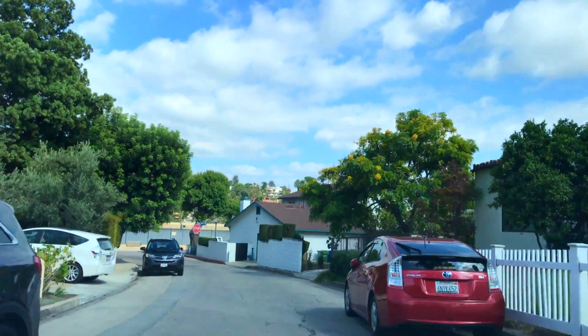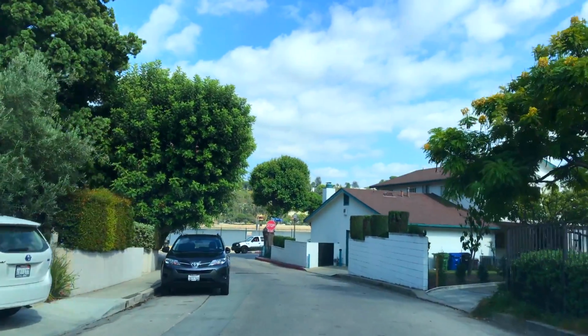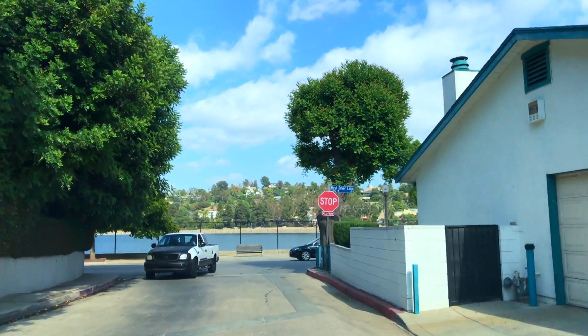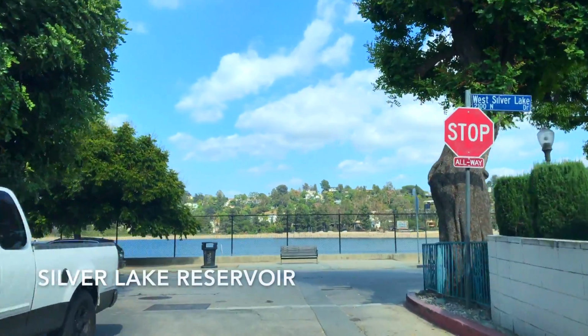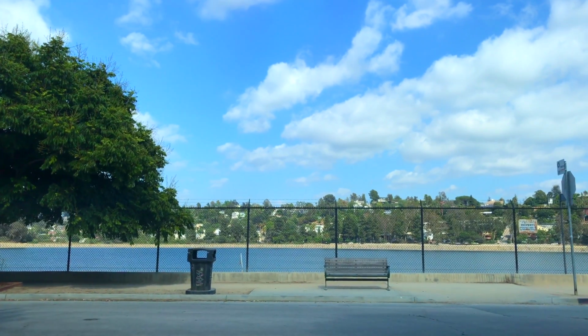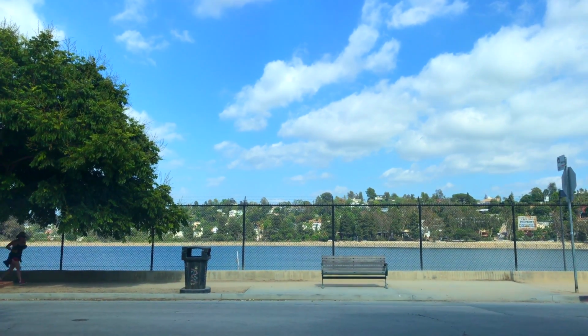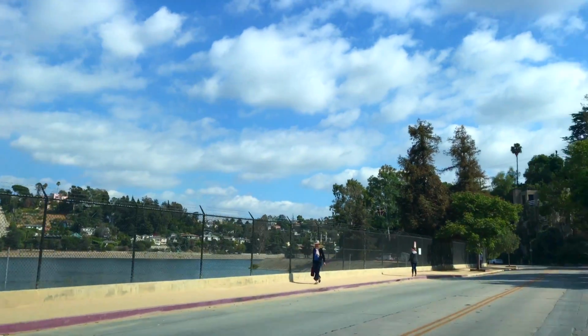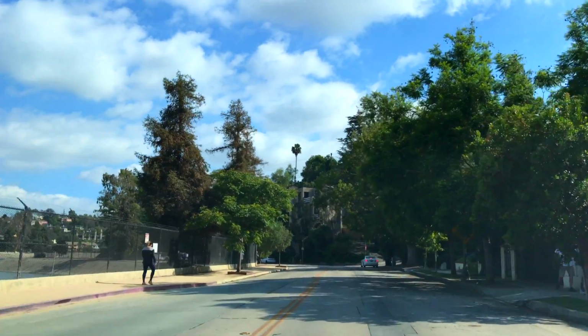Alright, so we're coming back down onto Silver Lake Drive. You can see the reservoir up ahead. And that's basically what a lot of the local folks do here, is run and exercise around this reservoir, which is kind of nice.